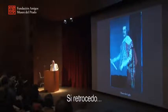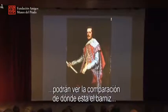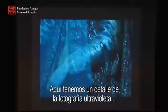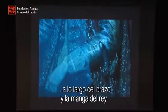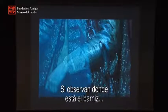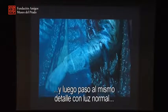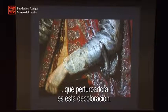And if I go back, you'll be able to see the comparison of where the varnish is in place as revealed by the ultraviolet. Here is a detail of the ultraviolet photograph across the arm and sleeve of the king. And if you look where the varnish is in place on the left-hand side, and then I go to the same detail in normal light, I hope you will be able to see just how disruptive this discoloration is.